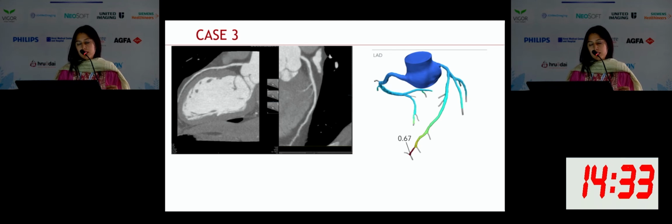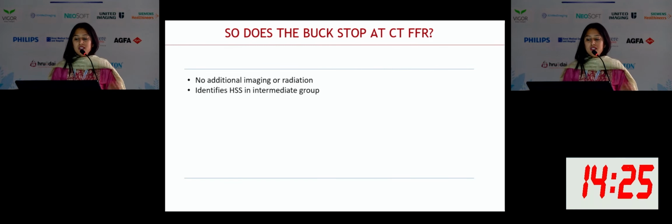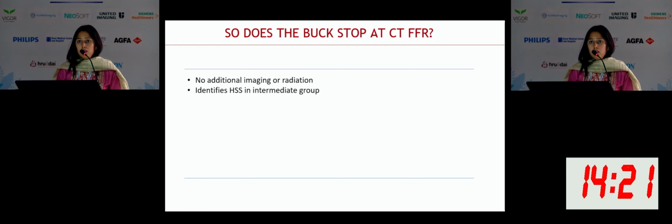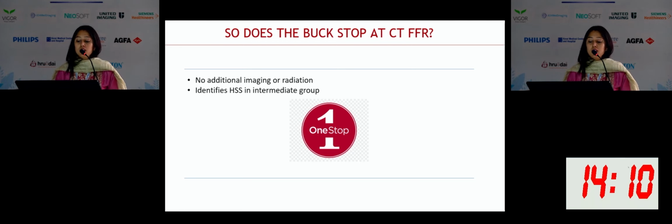And occasionally in the distal vessels, we do see this, that it is quite low, but it is not significant. So does the buck stop at CT-FFR then? Because you don't need to do any additional imaging apart from what you've already acquired. So there is no reason to give additional radiation as well. And it identifies hemodynamically significant stenosis in the intermediate group. Is it a one-stop solution? So far it looks good.